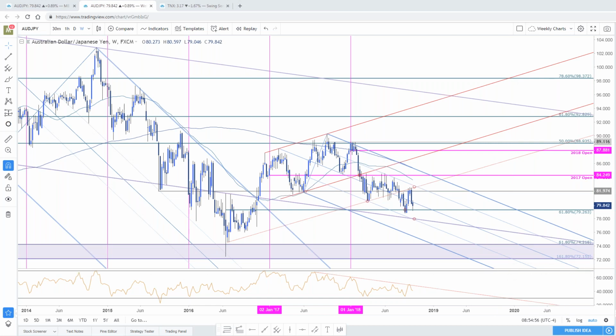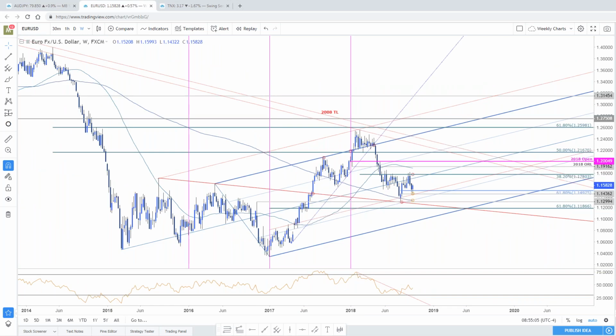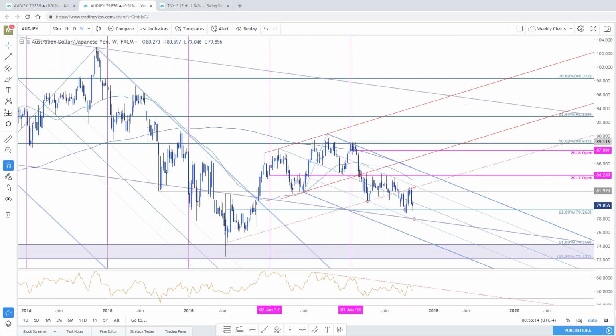Iman says, since last week, you were saying if we go through 1530, it will sail to 1583. We did it today. Yeah, we did, right? Hey, sometimes it's better to be lucky than skillful, right? So Aussie yen, I digress.